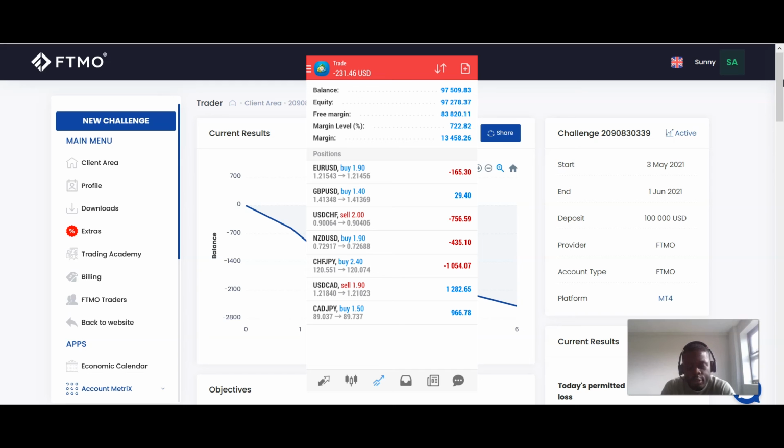Yep, so that's my stats for today. And as you can see, the equity right now is about 97,278. So pretty much one minute I'm floating about $3,000, and then next I'm negative about 3,000. So it's kind of been like a roller coaster up and down. But yeah, just going to stick to the trading plan and see where it goes.